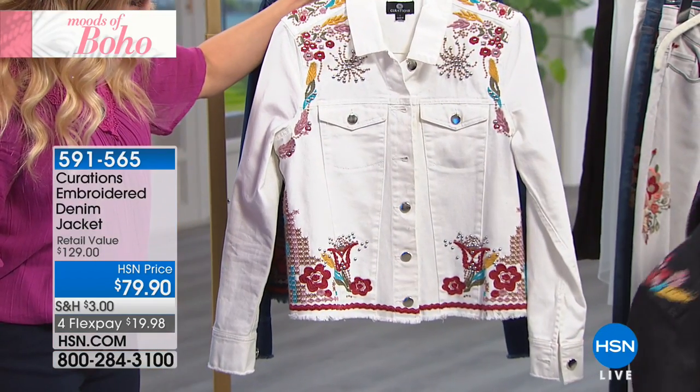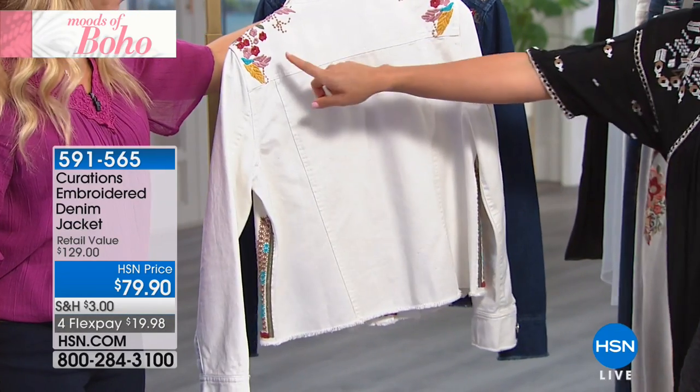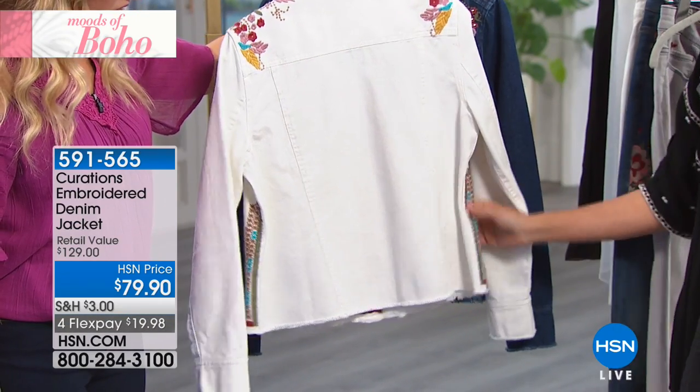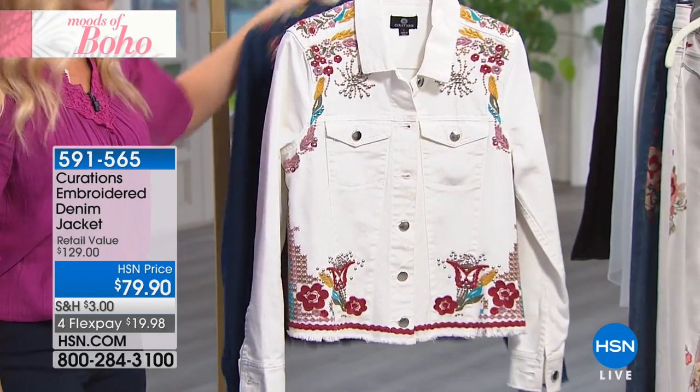You've got, let's see, beautiful florals. I'm gonna spin this around. And a little bit of the embroidery on the back there as well, on the epaulettes. I love that. But classic and simple in the back. It is perfectly placed every single time.